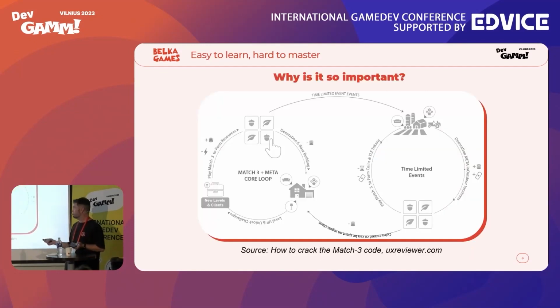So why is it so important? When you design events, it's very important to remember that in addition to those events that you currently have live, you have other things in the game, like core loop, plot, meta, side mechanics, and so on. So players' attention is already spread widely across multiple things. If your event is too complex, it will be difficult to figure out how it works and stay focused. But at the same time, if your event is too simple and doesn't have those layers of gameplay, interest will be lost very, very quickly.